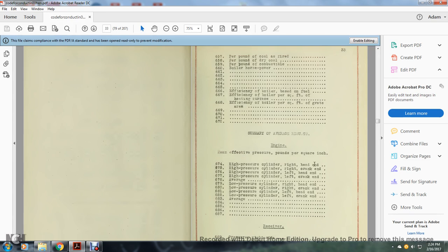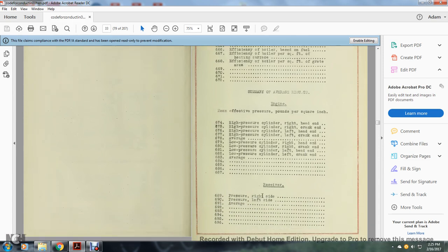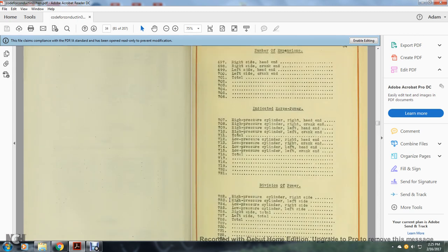674 high pressure cylinder right head end, 675 high pressure cylinder right crank end, 676 high pressure cylinder left head end, 677 high pressure cylinder left crank end, 678 of average, 679 low pressure cylinder right head end, 680 low pressure cylinder right crank end, low pressure cylinder left head end, 681 low pressure cylinder left crank end, 682, 683 average. Receiver, 689 pressure right side, 690 pressure left side, 691 average.